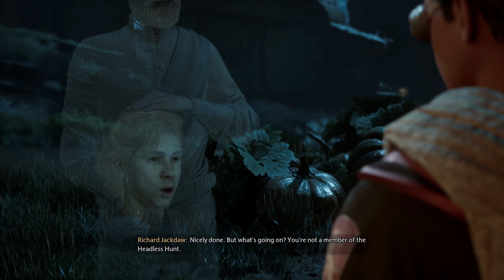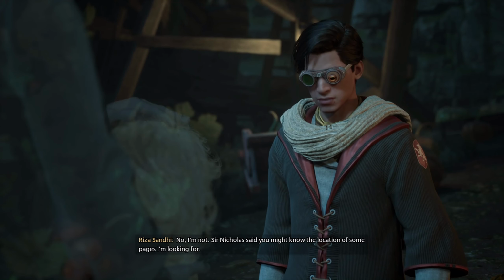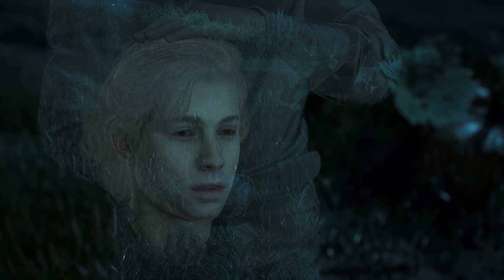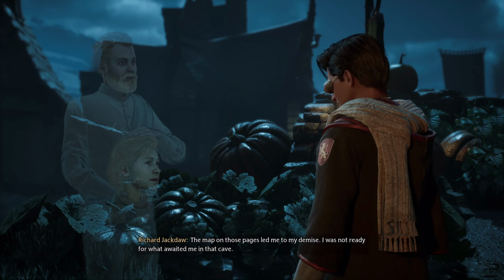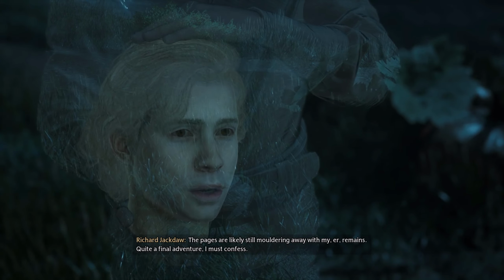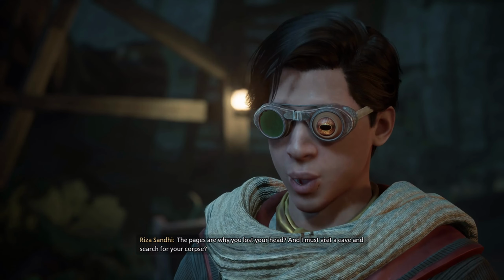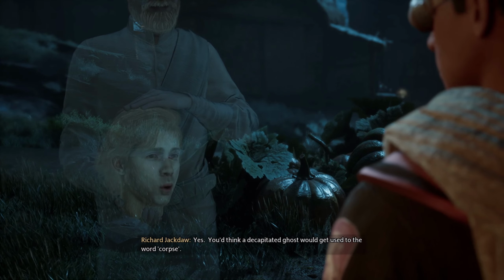But what's going on? You're not a member of the Headless Hunt. No, I'm not. Sir Nicholas said you might know the location of some pages I'm looking for. Merlin's beard. I know precisely the ones you mean. I pinched them from Peeves. How could I forget? The map on those pages led me to my demise. I was not ready for what awaited me in that cave. The pages are likely still mouldering away with my remains. Quite a final adventure, I must confess. The pages are why you lost your head, and I must visit a cave and search for your corpse. Yes. You'd think a decapitated ghost would get used to the word corpse.